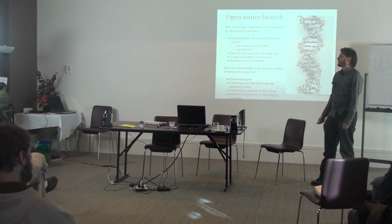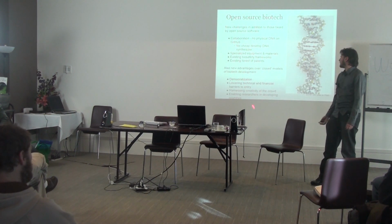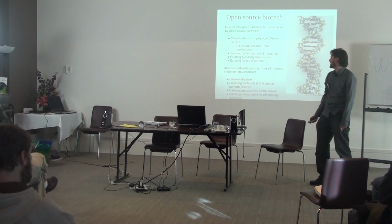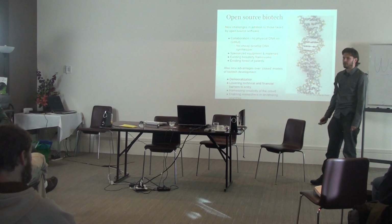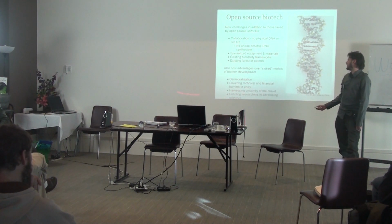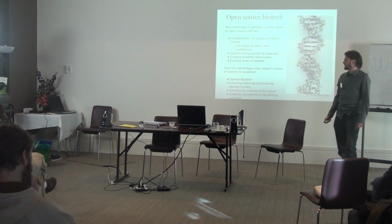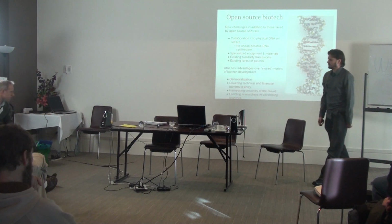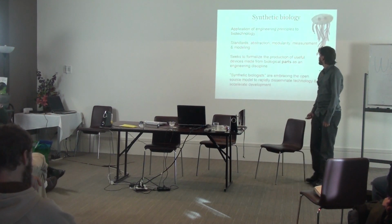But there's real advantages over closed models as well. The democratization of biotech, allowing more people to gain access to the benefits for producing things themselves. By making the information open, the technical and financial barriers to entry are lowered. We can harness the creativity of the crowd, or these people out there on the internet, and this will enable researchers in the developing world.